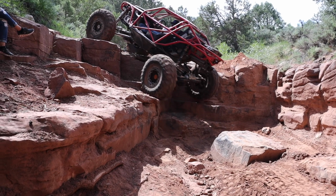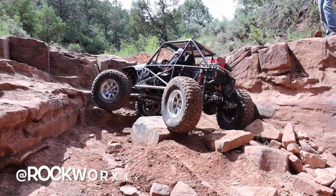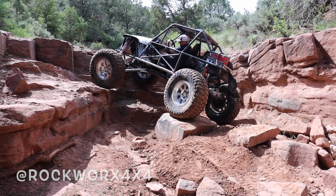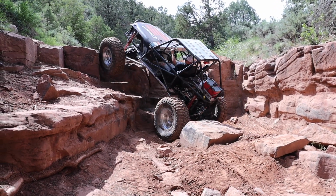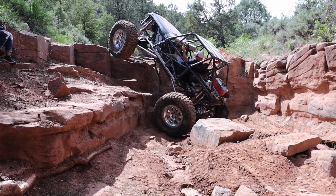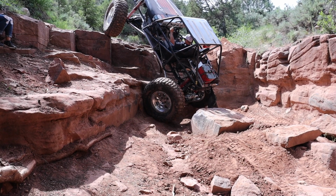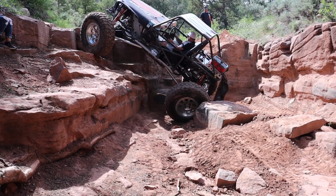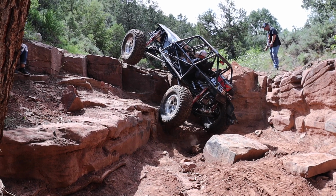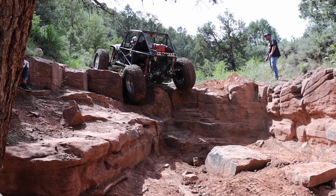Rich's back tire climbs up over that lower ledge and pulls the rest of the buggy up and over this obstacle. Craig starts working this obstacle and feeling out which line's gonna work best for his rig. And Craig makes quick work of this one as well.